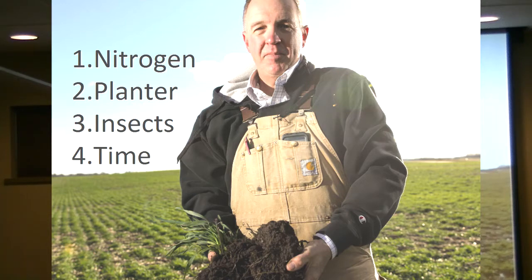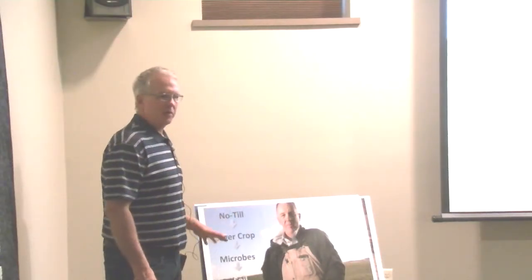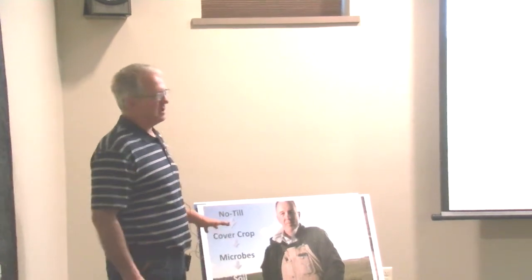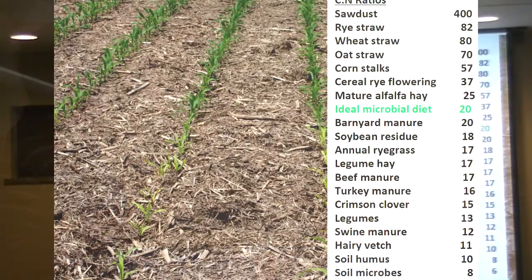Right now, I've got fields that need to be sprayed because when you grow a cover crop, they will attract insects. Not a big deal, but you can stand to lose maybe a little bit of yield from insects. And that time thing: when we start to no-till and cover crop, it just doesn't happen overnight. It takes a little while to get that system going. So I definitely think there's a time factor in there. And so basically I'm saying you could take those 40 bushels or 25 bushels and probably assign them a number in there.